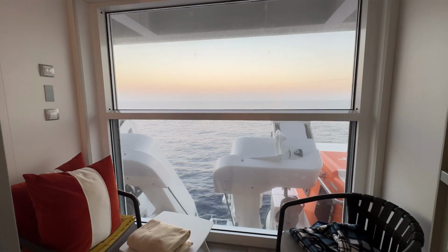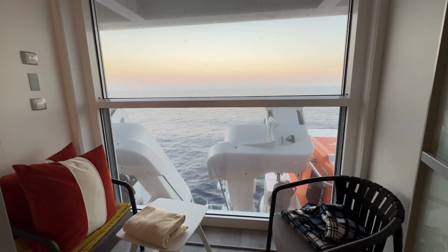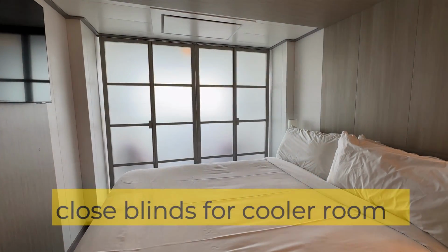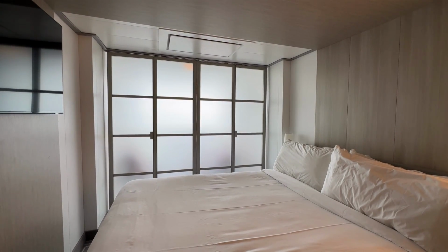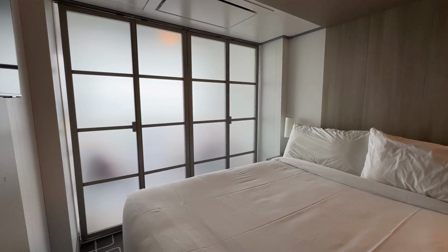Relaxing in my cabin. Now, one thing I did find out about my cabin, this infinite veranda, it's really nice, but it gets really warm. And your room will stay cooler if you close the blinds when you're not there, and also if you close these glass doors. If I was going to leave the room for the day, I would close both of these things, and I always close them both in the evening.